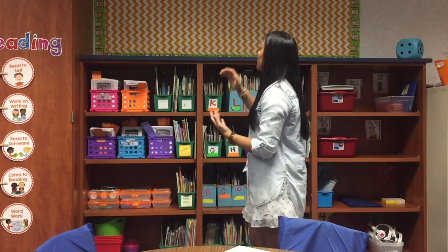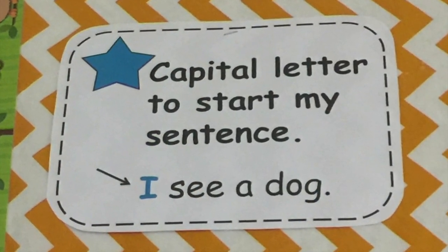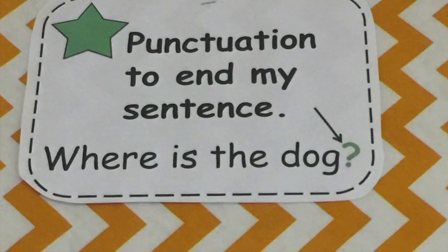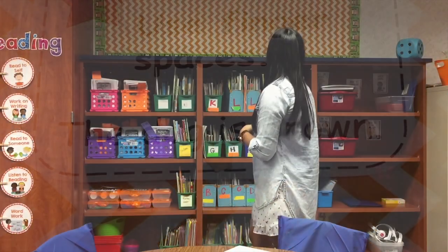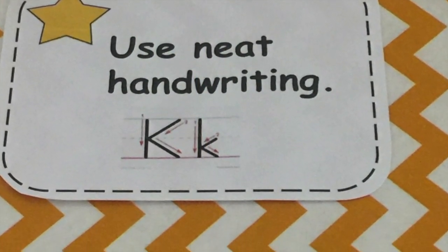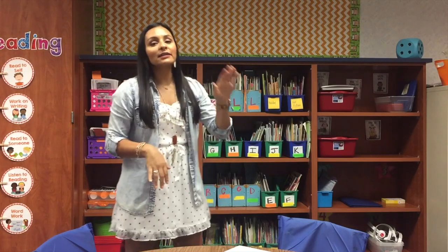This is also like the rubric that they use in kindergarten. So we start with it at the beginning of the year here, and it's the 5-star rubric. I couldn't remember if it was 5 or 4, but it's 5 stars. And so it just tells them, use a capital letter to start the sentence, use punctuation at the end of the sentence, use finger spaces, use neat handwriting, and last, they need to read their sentence to make sure that it makes sense. The students in kindergarten are giving themselves stars. So by the end of the year, they have plenty of stars on their drafts or their papers, and it just serves as a reminder. So we will use this when we start first grade also.